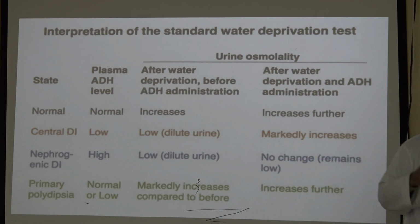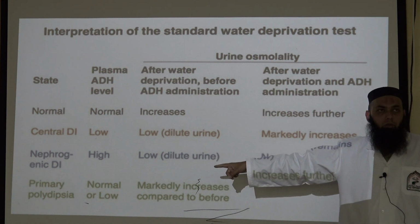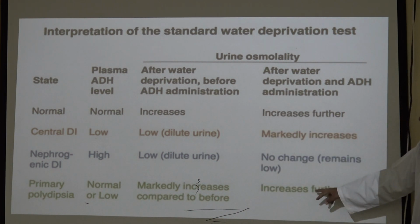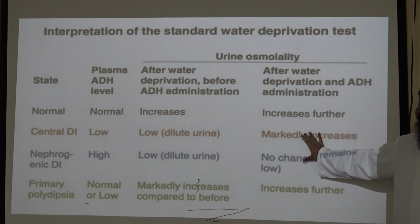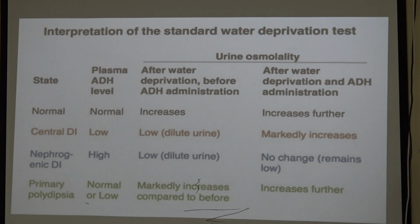Polydipsia, a person is taking more water. So here, ADH is normal or low, with a marked increase in urinary osmolality after water deprivation, and it increases further. So this is not our discussion, just to differentiate. Important are these two things. You should be very clear about these. Are you clear? Any question, any confusion, any comment, please?